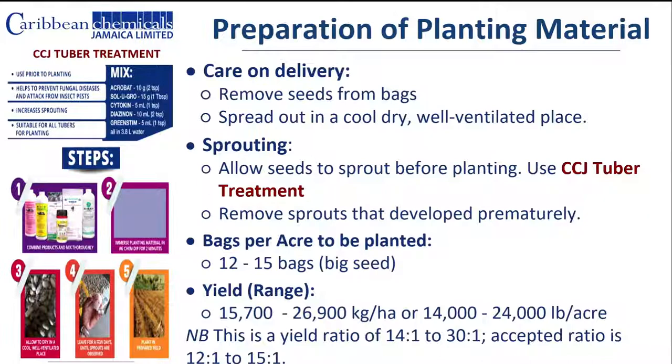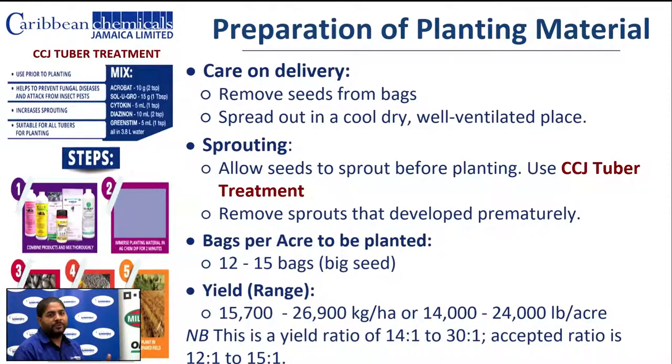In terms of your yield range, this is something that we really tell farmers: you should be trying to get to this kind of range in order to really be profitable in your production. That is about 15,000 to about 26,000 or 27,000 kilograms per hectare, or about 14,000 to 24,000 pounds per acre. With that kind of production and the returns you'd get in terms of price per pound paid by the person purchasing, whether it be a middleman higgler or someone who is going to store for later in the year.